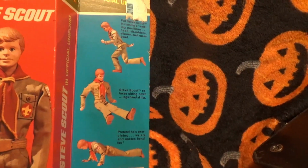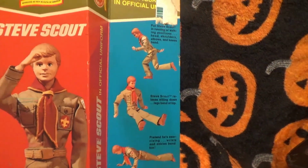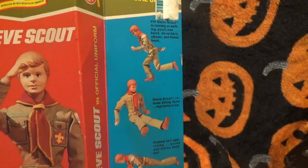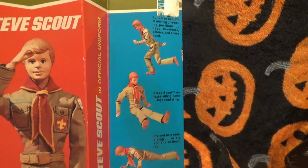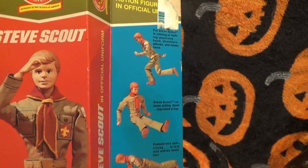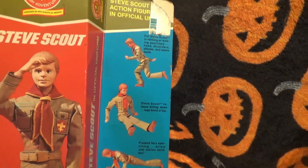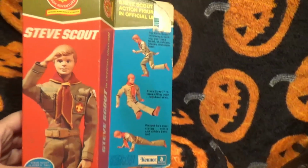Today we're going to look at the '70s again. The 1970s was known for their action figures such as G.I. Joe, the $6 Million Man, Mego's superhero line, and Mego's Planet of the Apes line. So this came from Kenner, who also had the Steve Austin, or the $6 Million Man action figure.